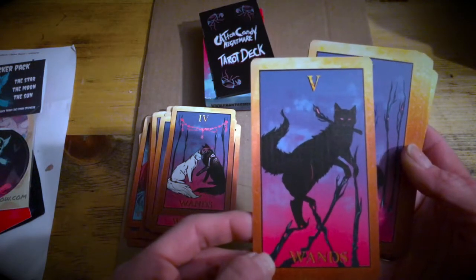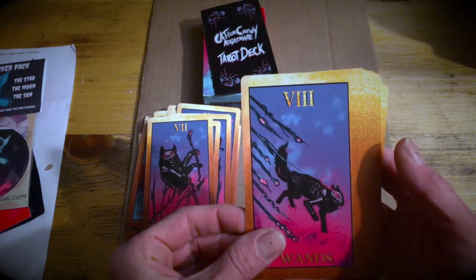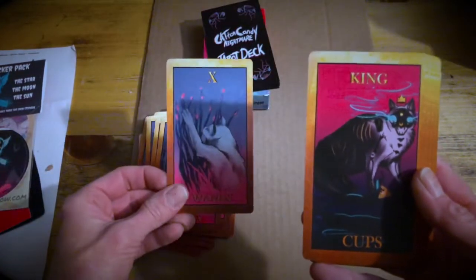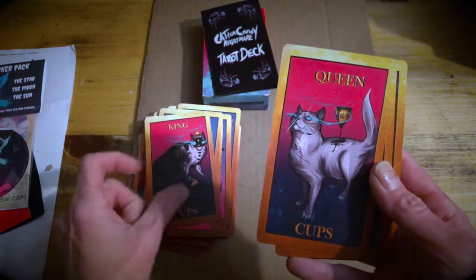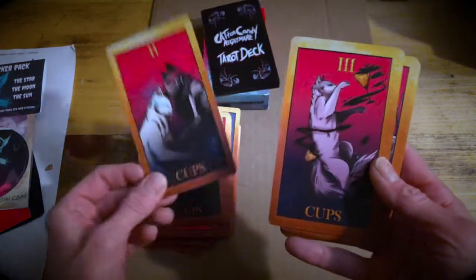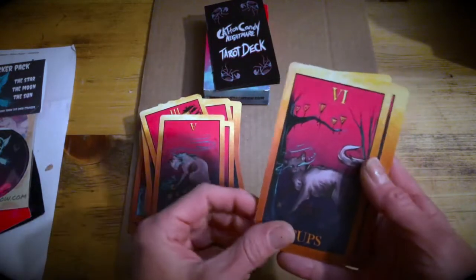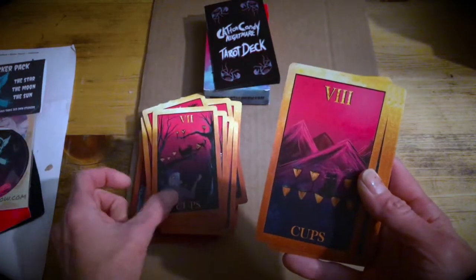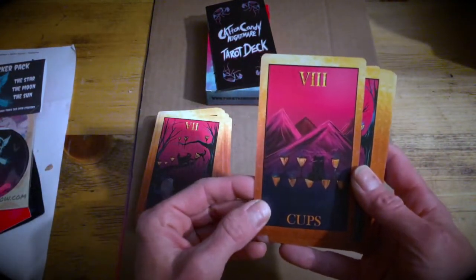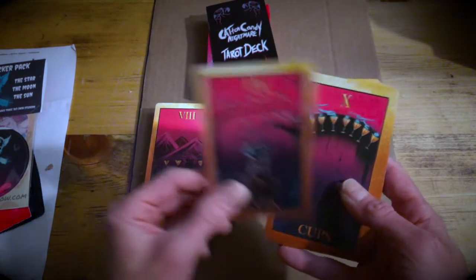Yeah, so the Five of Wands, it doesn't look like any kind of competition, you know what I mean? King of Cups, here's the Queen, the Knight. The page. Okay. I guess that one is okay. Some of them are kind of indicative of Rider-Waite-Smith, but still, if you don't know tarot well, then these cards will definitely confuse you until you know it well.